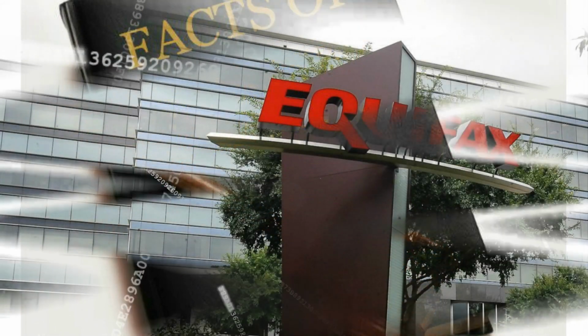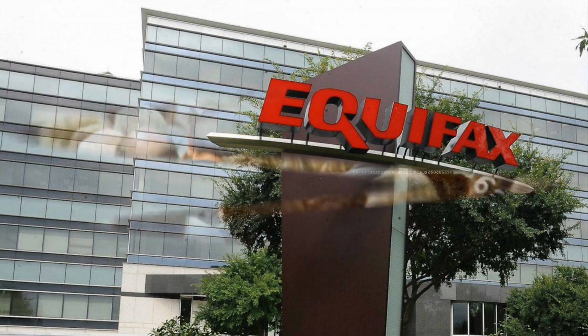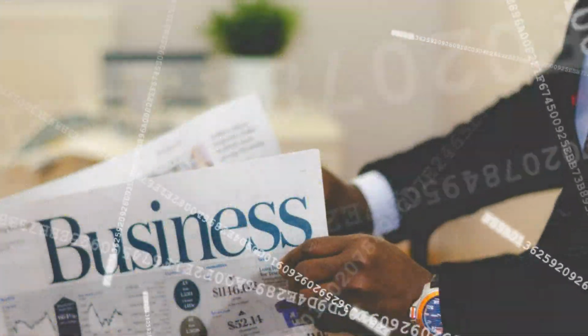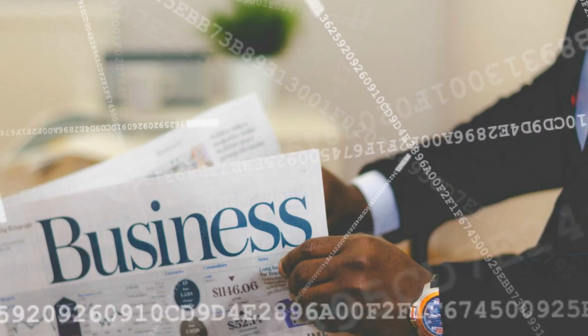Interesting facts I want you to think about. It's estimated the credit bureaus have over 300 million credit reports on file in their database. Very interesting because there are only 175 million adults in America. So where did the other 125 million reports come from? Answer: CPN numbers, also known as consumer protection numbers, that are already listed within the system.